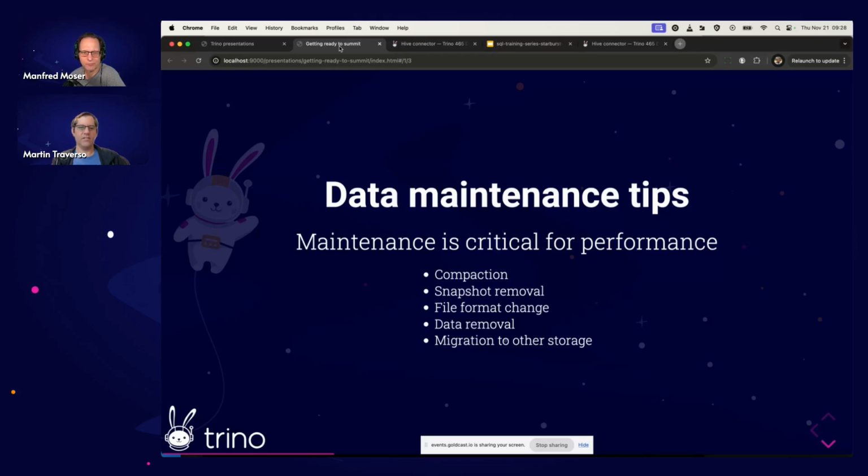Right. Yeah, and again, if you don't have that much data, that's fine, the engine will be able to process that. But if you have a lot of data, you don't want it split up in very small files, because then you're going to suffer in performance.